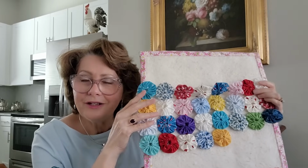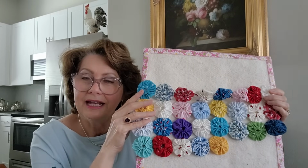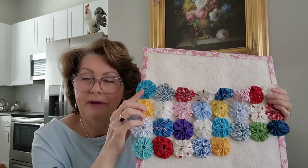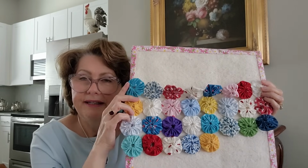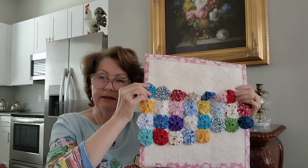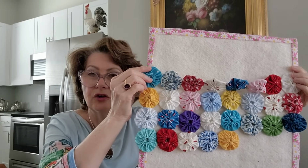And I thought, why can't I do a yo-yo cover? So I pulled my sewing machine out and I kind of draped this over it. I still have a lot of yo-yos I need to make to cover it, but that's what I'm using as my model, the length and width of my sewing machine. So I may just drape this over my sewing machine.